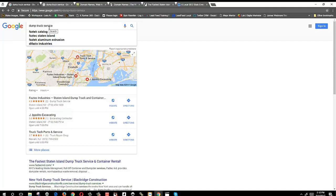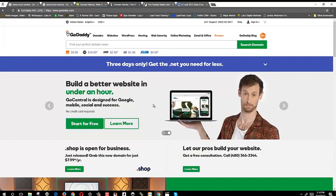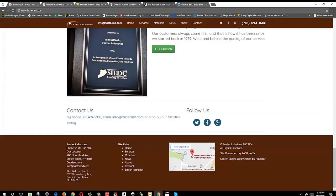Okay, so try to get a domain name that has the town and also what you do, if possible. Okay, so you could purchase it through Network Solutions or GoDaddy, make sure though that when you purchase the domain name that you use your exact business address. If we go to Faztech, for example, their business address is 200 Bloomfield Avenue.